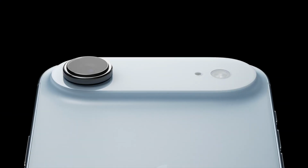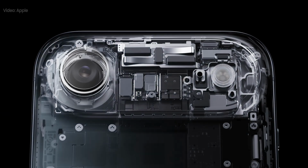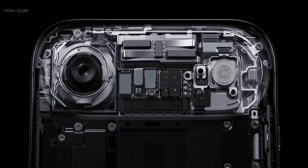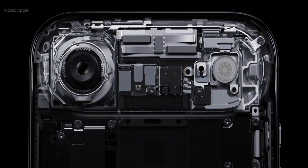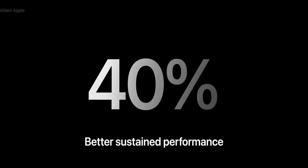The iPhone Air, all of its silicon is located at the top of the phone inside what Apple is calling the camera plateau, and because the heat is concentrated into one area and it doesn't have a vapor chamber, it means that the phone begins to overheat more quickly than the iPhone 17 Pro. Apple did talk about this in its keynote, and it said that the iPhone 17 Pro and Pro Max offers 40% better sustained performance than in previous year's Pro models.